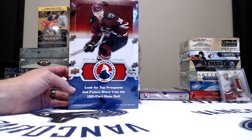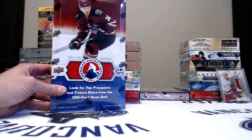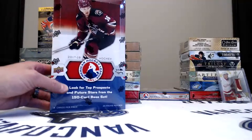There are 30 teams represented in these ones. That's going to be officially opened after tonight. Something a little bit different, cool getting some of the prospects who are now in the NHL or contending for spots in the NHL. I know Sorokin is one of them, Svechnikov, just to name a couple. So cool boxes, going to be opening those.